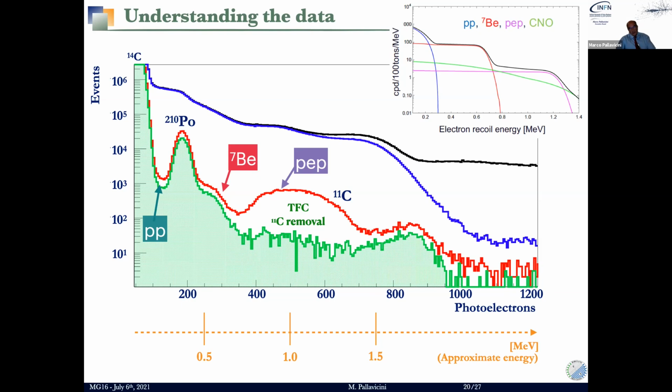Beryllium-7 is easy. It can be seen by eye. That is the beryllium-7 shoulder, very neat. PEP neutrinos and boron-8 neutrinos are not visible easily in the spectrum. They are a component of the high energy part above essentially 1,000 photoelectrons, which is more than 2 MeV. We measured boron-8 neutrinos above 2.8 MeV in the final paper. And PEP neutrinos are extracted through the TFC removal of the spectrum, but again, cannot be seen by eye, so you need the spectral fit to do it.